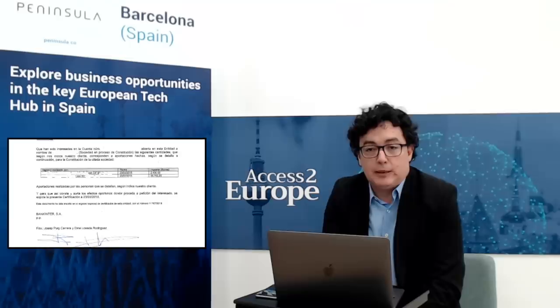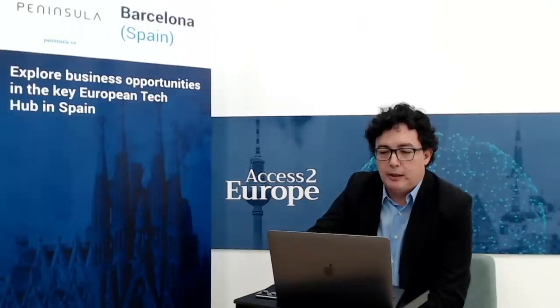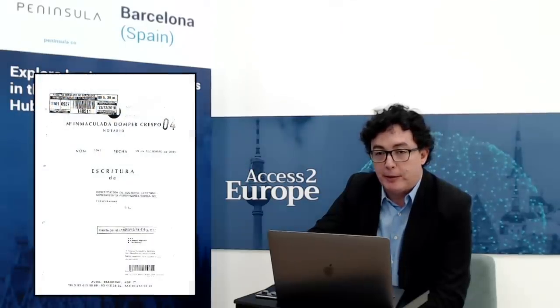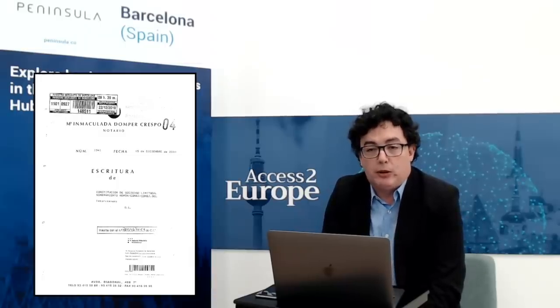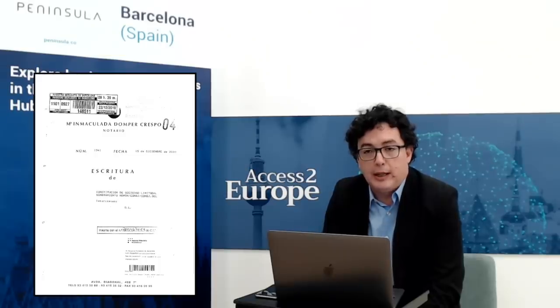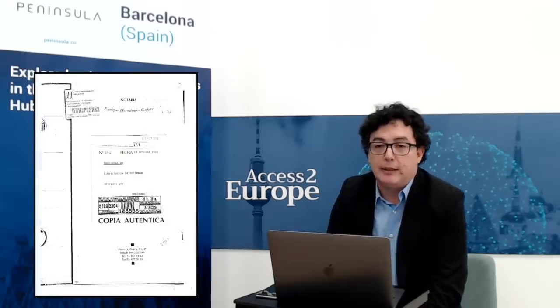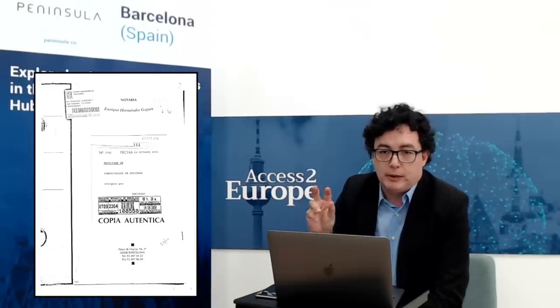Then the shareholders, or the shareholder, have to make the deposit of the capital. Remember, the capital is a minimum of 3,000 euros. When all the shareholders have funded the money in the account, then the bank will issue a certificate saying that this and this other shareholder has put this money in this account, and this account is for a new company that is now in progress.